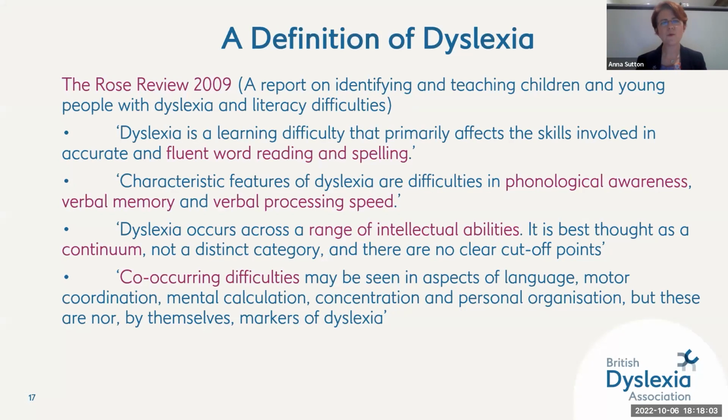The Rose Review is perhaps one of the leading definitions of dyslexia used in the UK and often referred to in diagnostic assessment reports. You can see the key features here are ones that have been covered within the activities at the start of the presentation. So difficulty with fluent word reading and spelling, phonological awareness, verbal memory, that being able to remember those verbal instructions, and processing speed. Dyslexia can occur across a range of intellectual abilities. It's best thought of as a continuum, not a distinct category, and there's no clear cutoff.